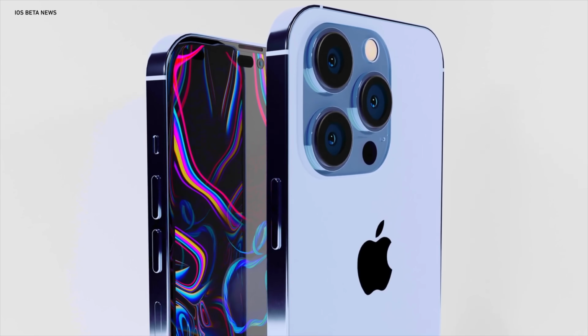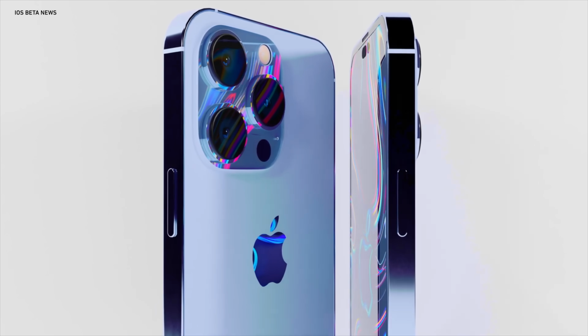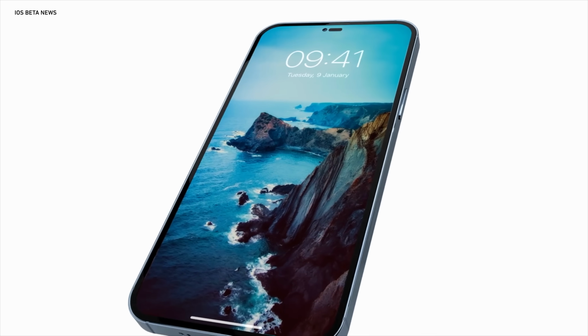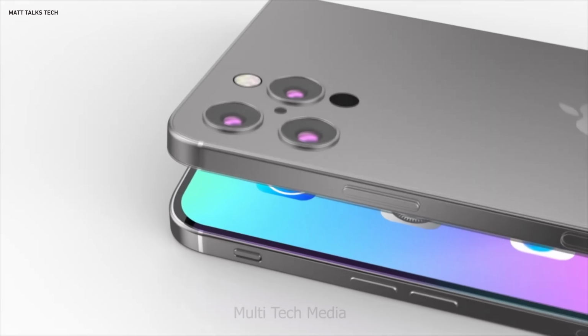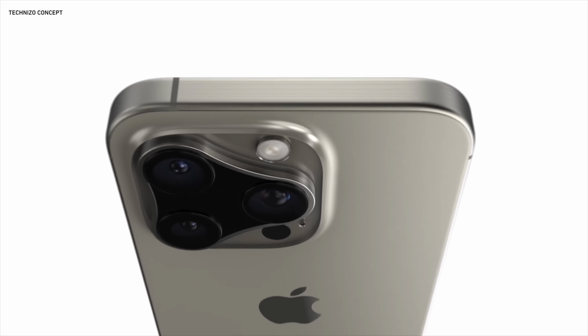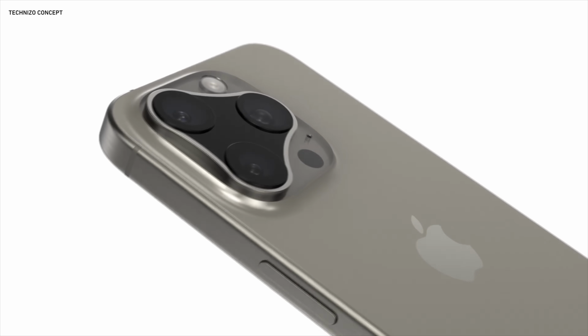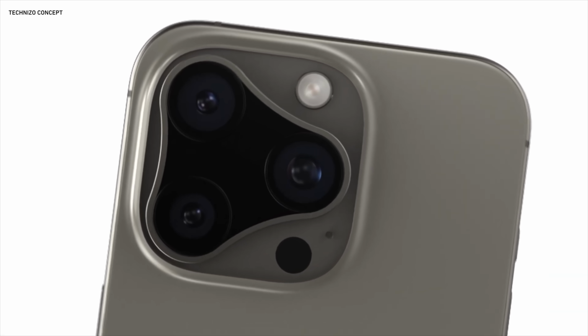All right, reeling it back into things that make a bit more sense. Camera upgrades obviously are a big one. We've always heard some very ambitious camera rumors that seem to sometimes happen, sometimes not. With the iPhone 16 line, things are interesting because we haven't heard a lot of specifics on what camera features or upgrades could be coming.